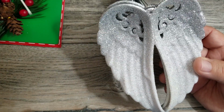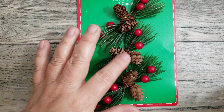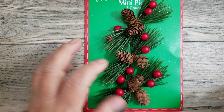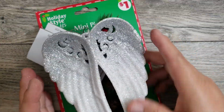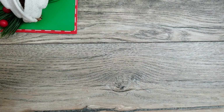So I picked that up, and I also picked these up. And these, I think you tie on a bag because they have the twist ties on them. And these were $1, and you get 3 in a pack. So it's just little pine cone and berries and pine needles. So I thought that was a good deal. That was another one of my little purchases. And now I'm going to share my project with you.